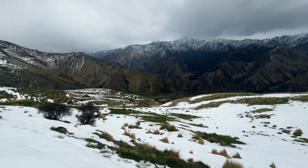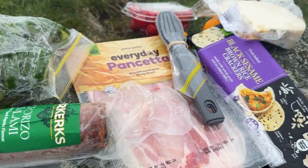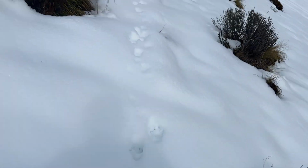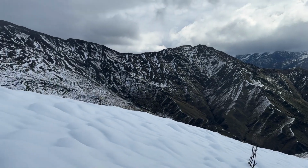This is our picnic view. Good view. It's a good view. It's worth it, honestly. So of course, right as we start setting up for our picnic, it starts drizzling. Because of course. But still, picnic of champions. Okay, this is way snowier than we thought.